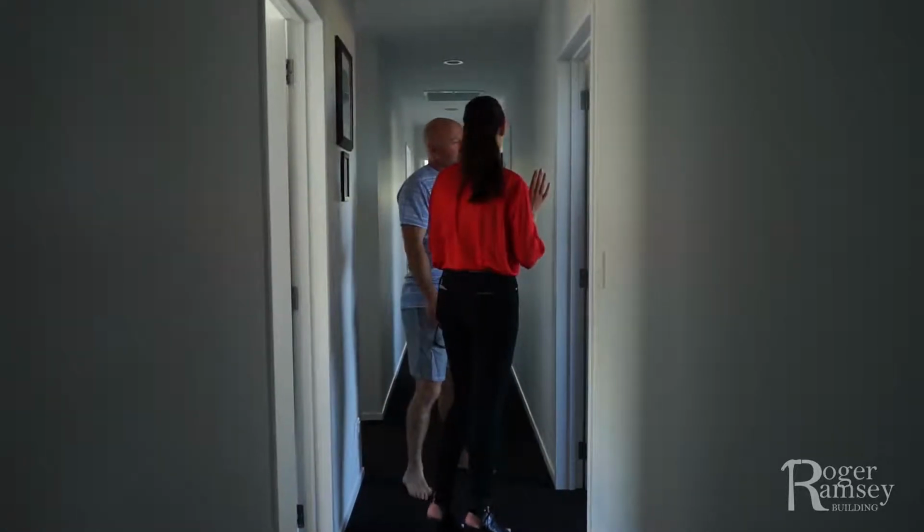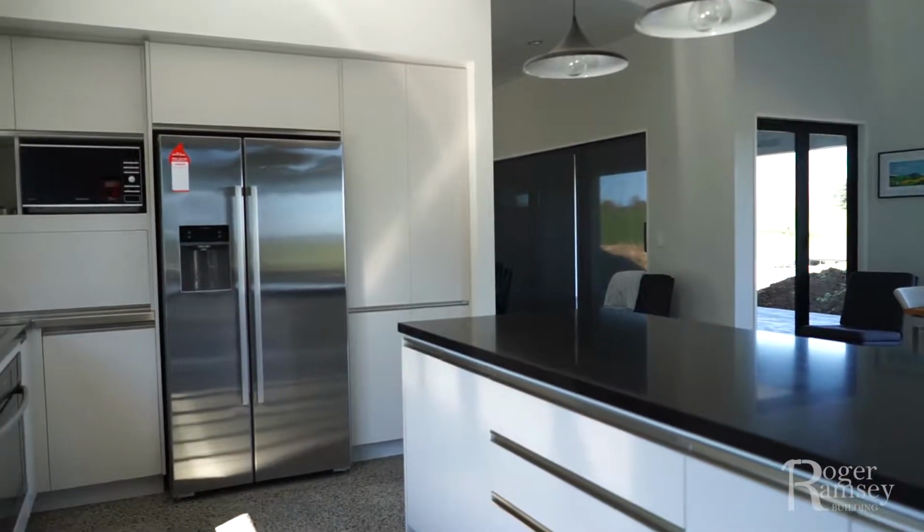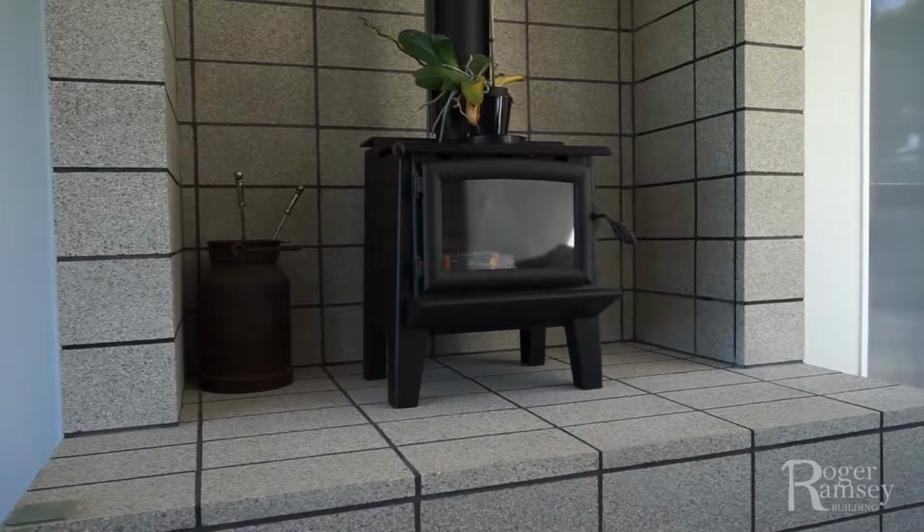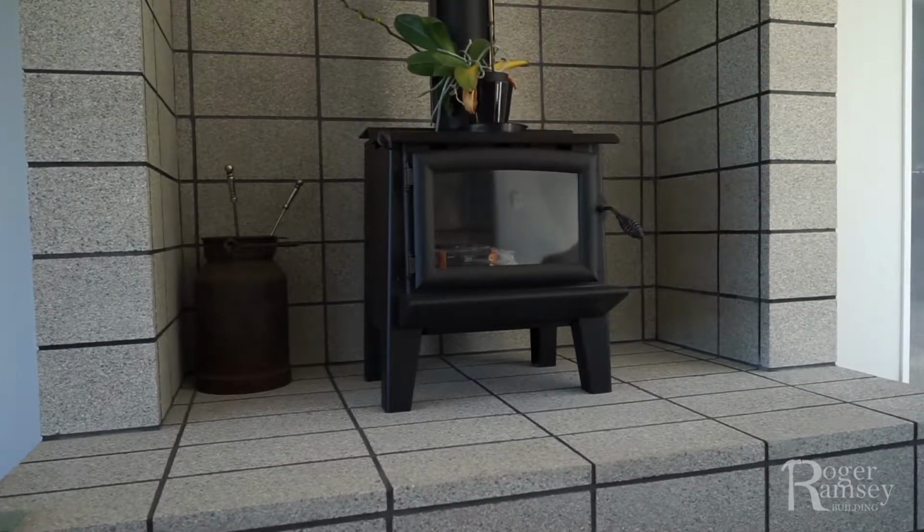Having seen inside Bill's house now, it really makes me appreciate how good a relationship you need to have between builder and owner to create something that's truly unique. You know, I think a lot of us assume that having a dream home is something that can only be a fantasy, but this house proves that with the right communication and the right team, anything's possible.